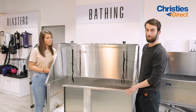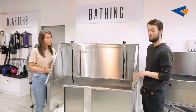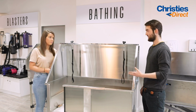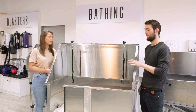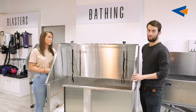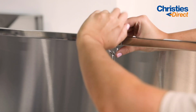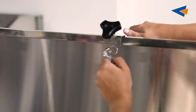Now this particular bath is stationary, so it's not electric, so it doesn't move up and down. It really just depends on your preference. Some people like the ones that go right down because, once again, elderly dogs or dogs with mobility issues can get in easier. But most people do tend to say that the steps are fine for that anyway. So it's really up to yourself what way you want to go. This one has a holding bar across the top, and once again you can attach your nooses and they just clip on, and it just means you can keep the dog nice and secure.